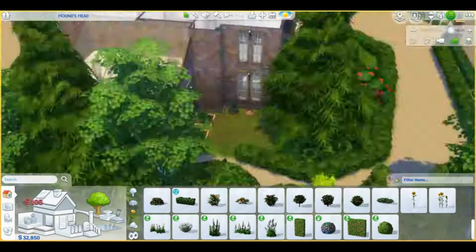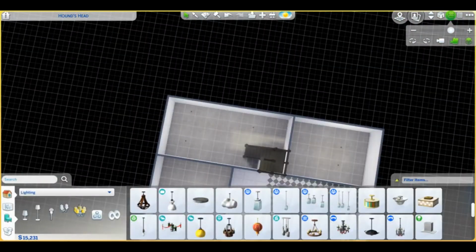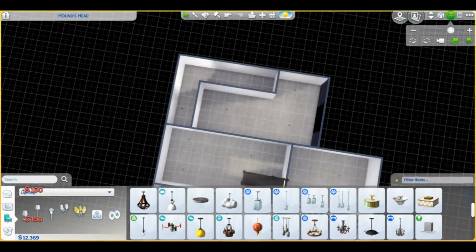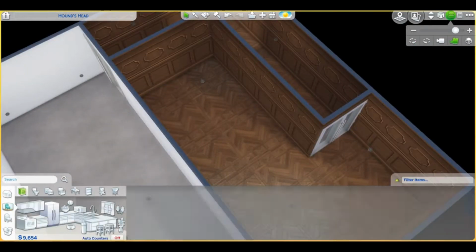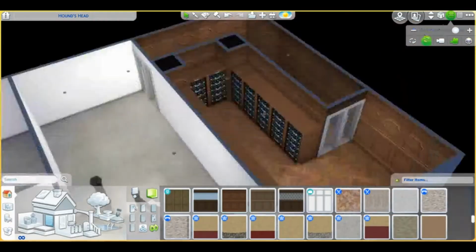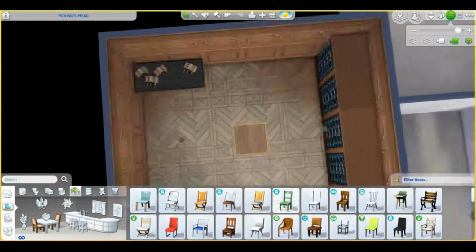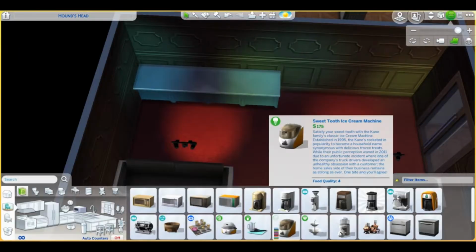Oh, as well, downstairs in the basement, you have those doors which look like bookcases, which are like the secret doors, which I have used to create a little secret treasure room that has a vault in it. So the vault is where you can put your money, but I also put the most expensive stuff in there.